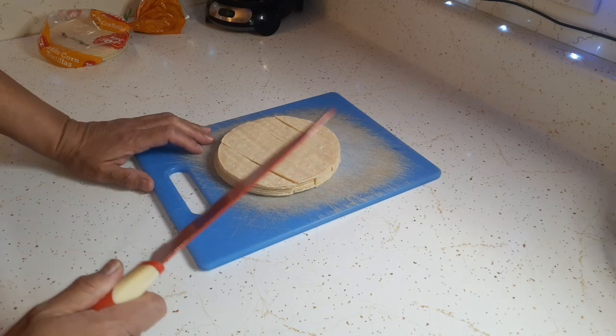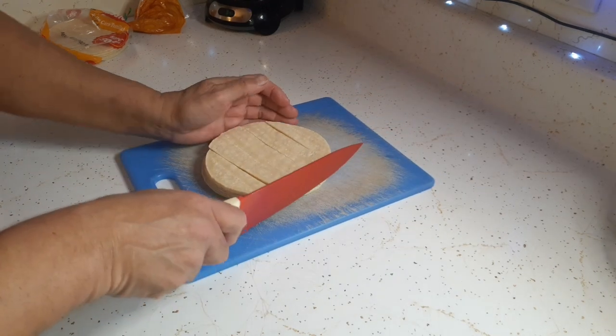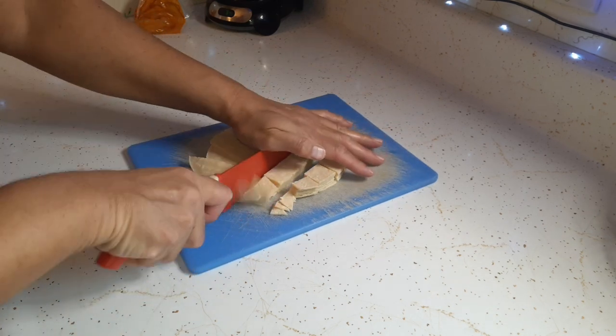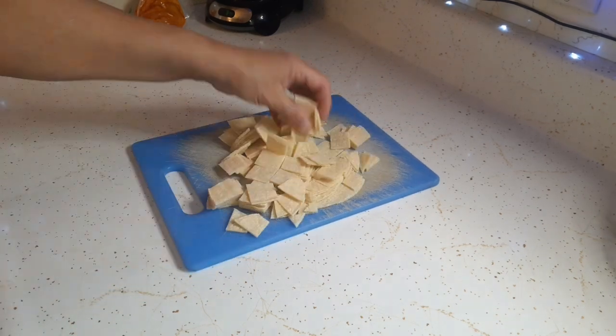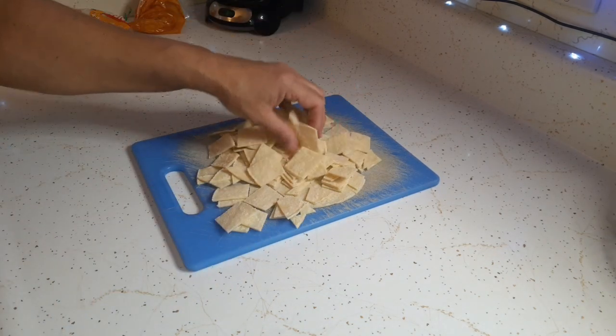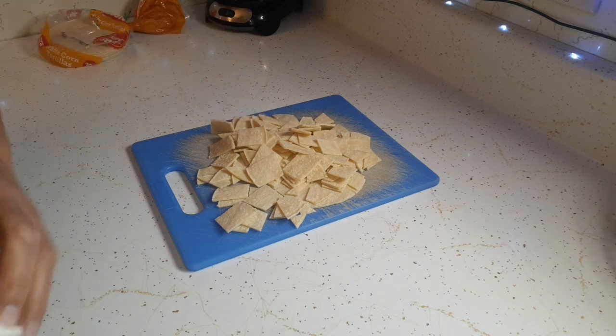Well, at least supper's already made for tonight. All right, I'm just heating up the oil to fry the chips, and the bacon is in the oven now.